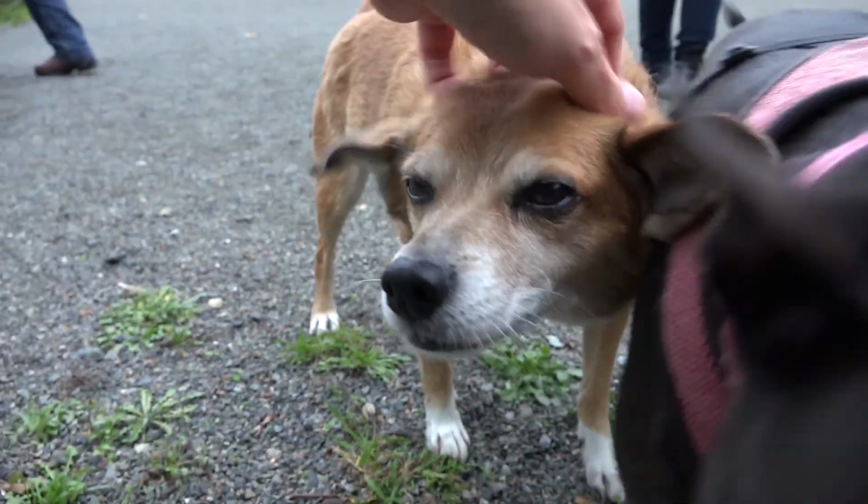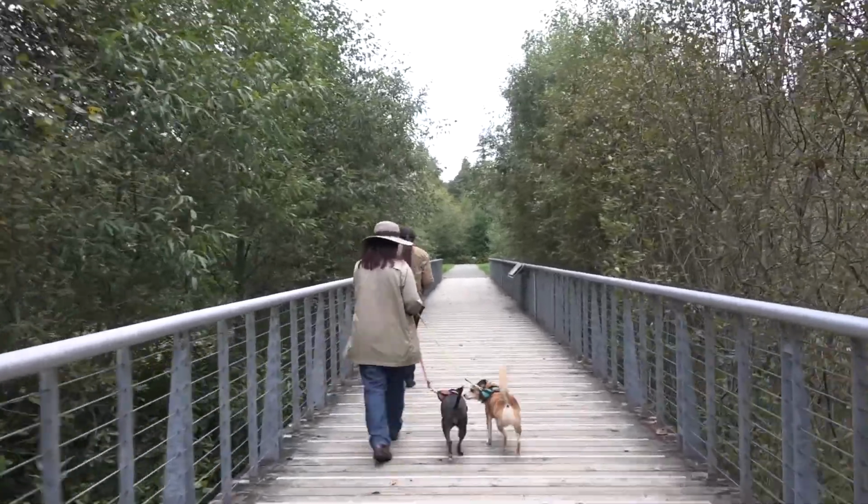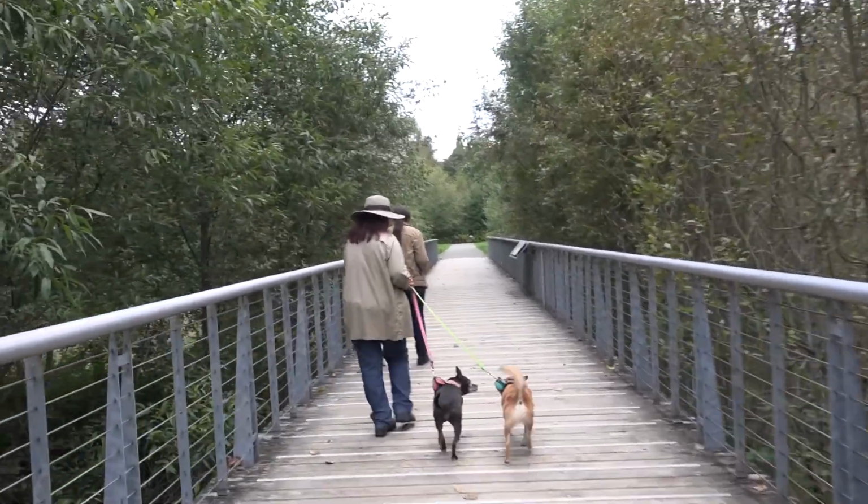And also when you come out, don't forget to bring your dogs and also to clean up after them, of course. People out here walking their dogs all the time. I can't wait to see you all here.